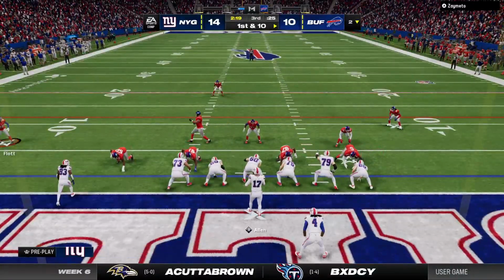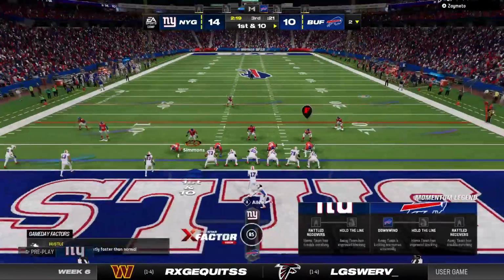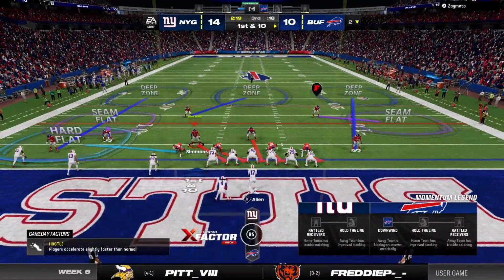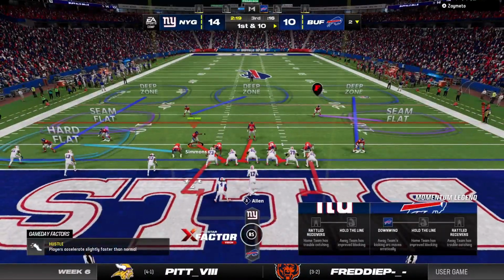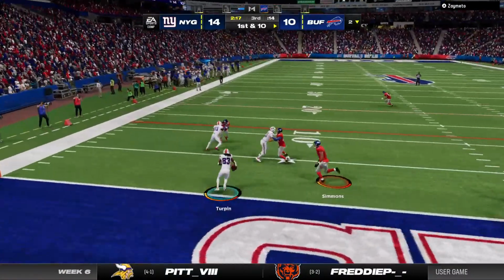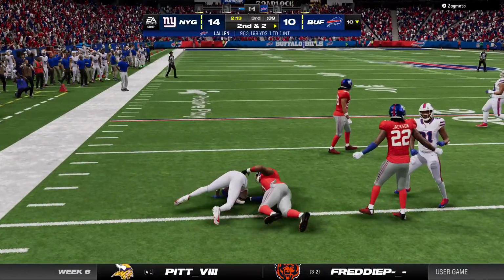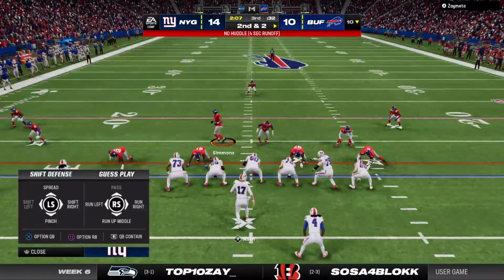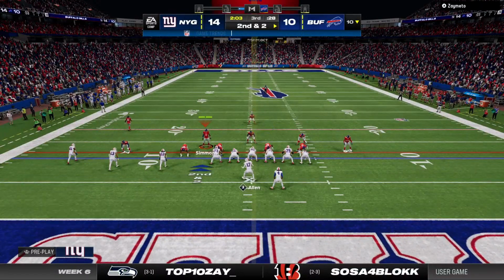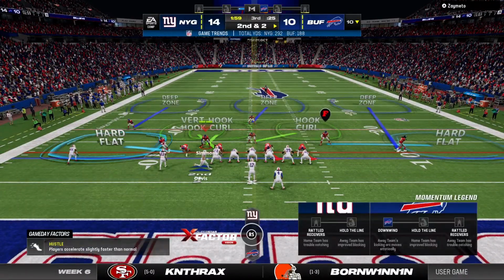The Bills come to the line to start their next drive. Now Allen going to change it up. Quick throw here by Allen, complete. And they'll get him down after a pickup of 8, 2nd and 2. And now it looks like they're going to be in the hurry-up. In motion right is Davis.